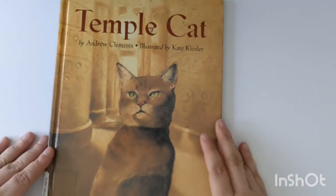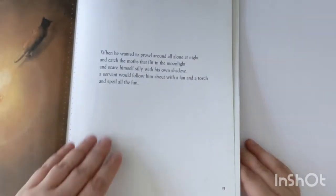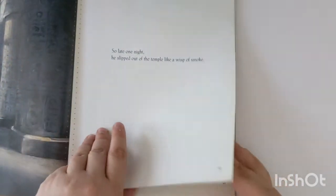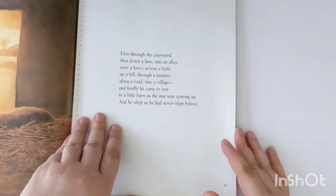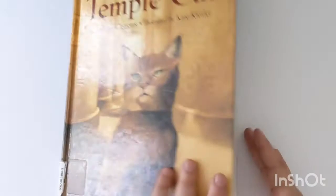Temple Cat. I got it because I liked the illustrations. I got it used. They're so pretty. We haven't read it yet. It's kind of falling apart. That's part of the risk you take when you buy used books. I might try to mend this one because I think it's so pretty. It's just a little picture book.